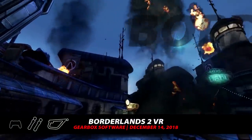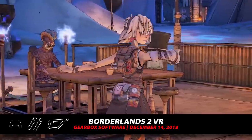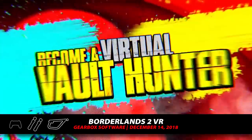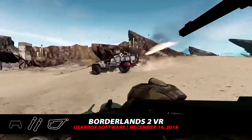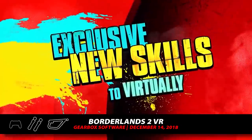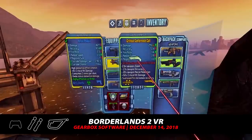For those who love it, there's no better way to experience the world of Pandora than in VR with the PlayStation Aim controller. A few changes have been made to optimize the Borderlands 2 experience for virtual reality, but essentially this is the entire game, along with its DLC, presented in the most immersive way possible. Unfortunately, Claptrap will still not shut up.